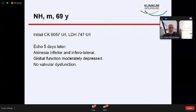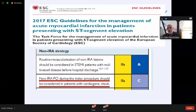So we have to discuss, should we have done the LAD procedure in the same session, or should we have done this separately? And we have our guidelines of 2017 for the myocardial infarction treatment, and they say non-infarct related artery PCI should be considered, we should do in patients with cardiogenic shock. This was not a very frank cardiogenic shock, but the patient was not doing well hemodynamically, and the prognostic relevance of the LAD lesion is quite clear. So we decided to do that as recommended in these guidelines.